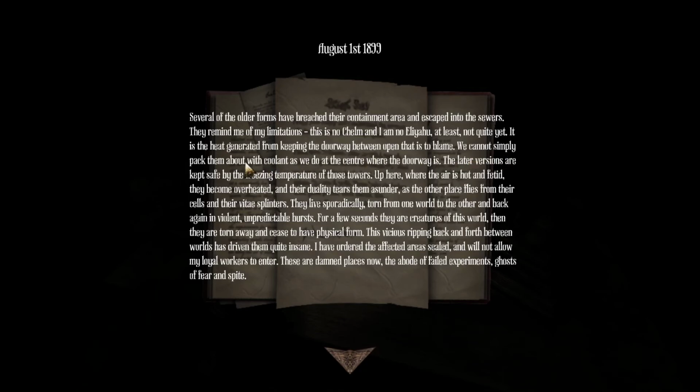We cannot simply pack them about with coolant as we do with their center of the doorway is. Later versions keep the safe freezer over here. They live sporadically, torn from one world to the other, back into the violent operating. For a few seconds they are creatures of the world, then they are torn away and cease to have physical form. This precious ripping back and forth between the world drives them quite insane. I have ordered the affected area sealed and will not allow my loyal workers to enter.